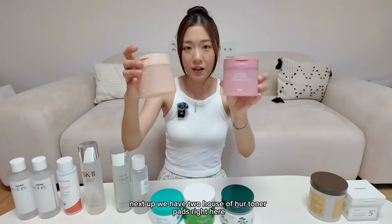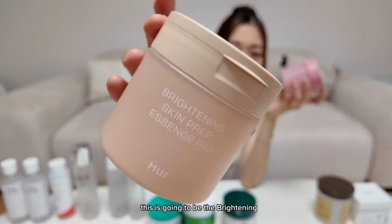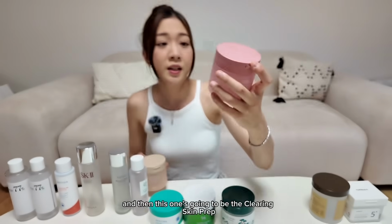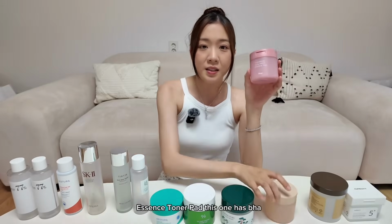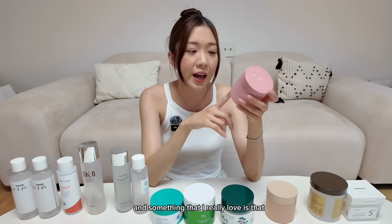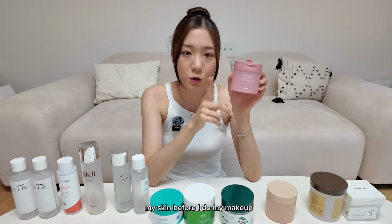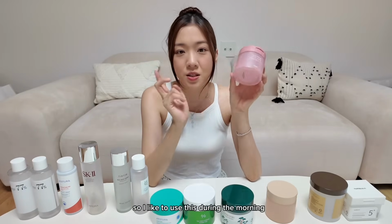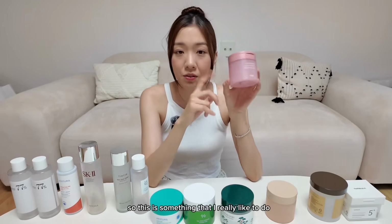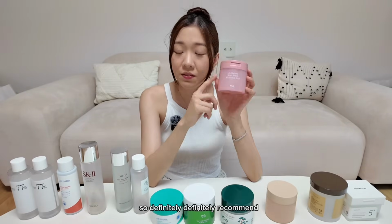Next up, we have 2 House of Her toner pads right here. This is going to be the Brightening Skin Prep Essence Toner Pad, and then this one's going to be the Clearing Skin Prep Essence Toner Pad. This one has BHA, AHA, and PHA, so it's really good for acne-prone skin. And something that I really love is that it really does a good job at prepping my skin before I do my makeup. So I like to use this during the morning. At night, I feel like I just go in for more toner, so this is something that I really like to do. I like to have it on my face while I'm drying my hair, so definitely recommend.